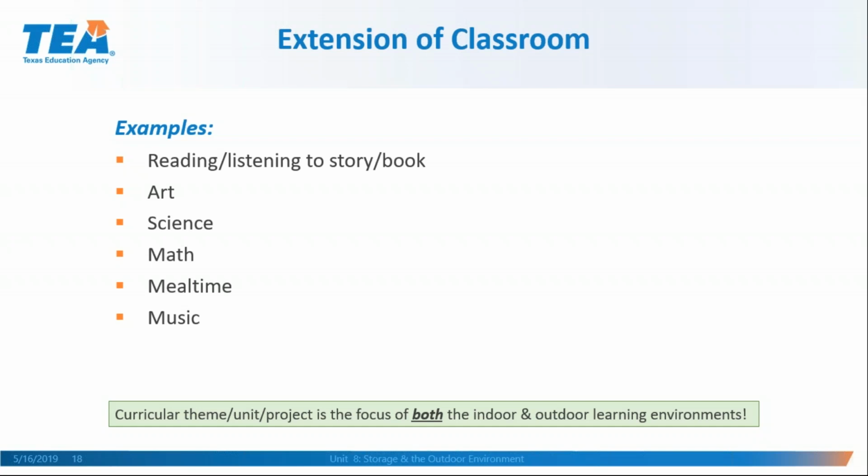the outdoor. So schools that do this really, really well, it's very organized, because it almost has to be, because you're sharing a space. And often they are learning about the same thing. So they're all learning about insects, or you're all learning about the season of spring, and then that makes this a little more feasible.